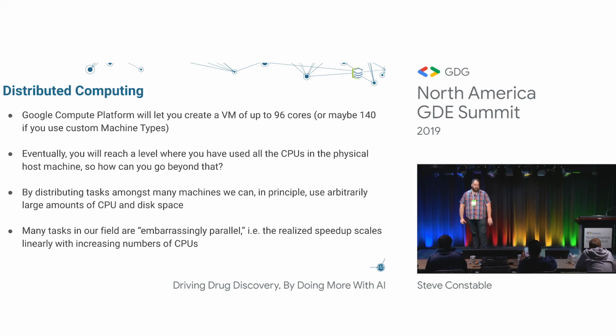So for those of you who are not familiar with the ins and outs of distributed computing, what is it? Why would you want to do it? Many of you, I'm sure, have used Google Compute Platform. You can select what kind of machine you want your VM to be. If you look on the little selector, you can probably get up to 96 cores. Or if you're doing a custom machine type, you can get like 140, maybe a little bit more. But eventually, you will reach a hypothetical limit where your virtual machine has used up all of the CPUs in the physical host. So how can you go beyond that?